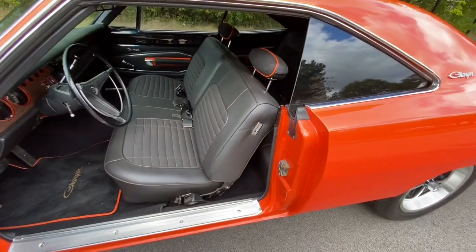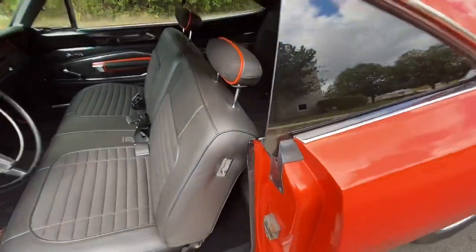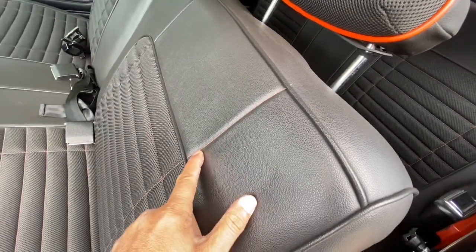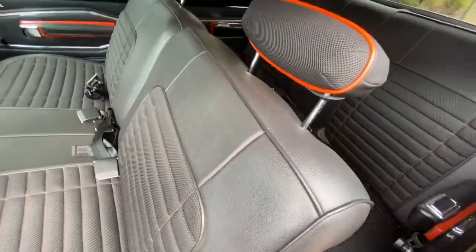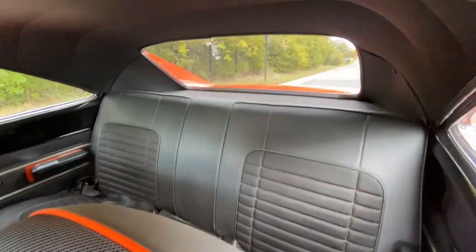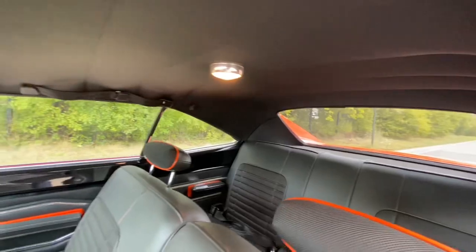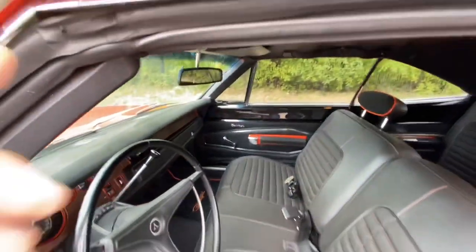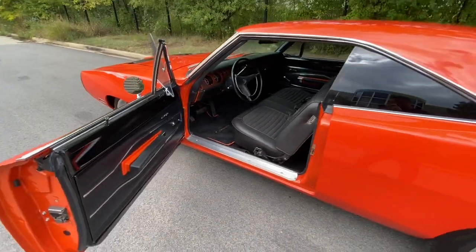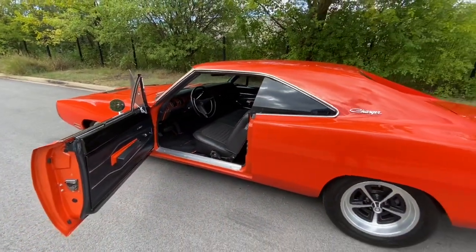Restored interior. It's got a little orange stitching there. Really nice material. Nice package tray. Excellent headliner. Dash pad, all the weather stripping, door jambs, door sill plates, and everything works.